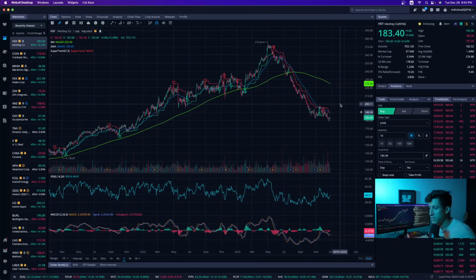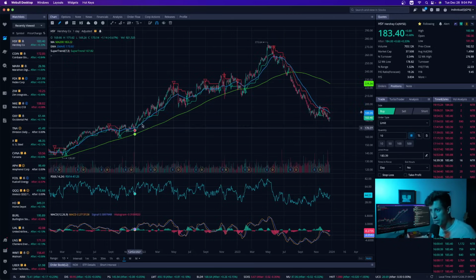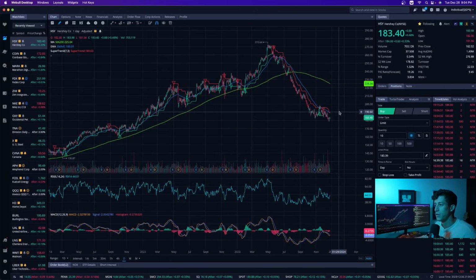But there's two main things that I would like to focus on. For this thing to trade above the EMA and show signs of higher highs and higher lows, just like it has in the past before on that EMA, right? On this day chart.